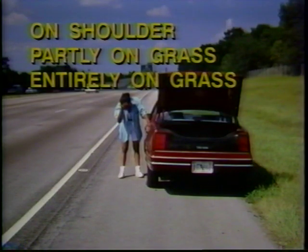This driver has a little job ahead of her. The left rear tire is going flat. Where should she change it? Should she leave the car here on the paved shoulder, pull partly onto the grass, pull entirely onto the grass?